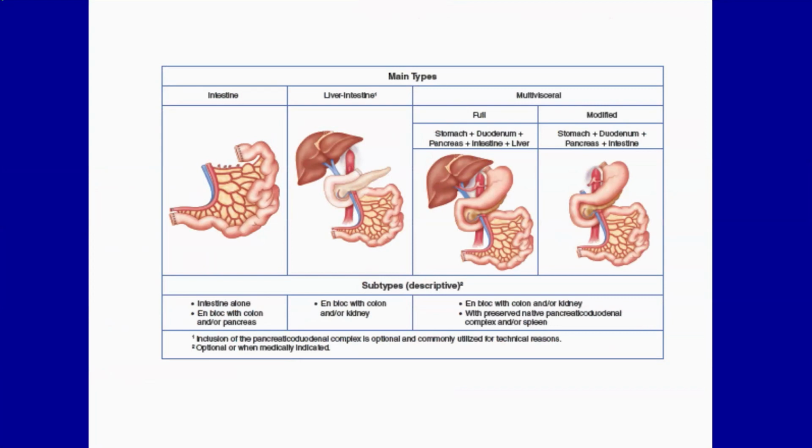There are four main types of small bowel transplant: intestine alone, intestine plus the liver if the patient has significant liver disease, or, because of anatomic and vascular considerations, either a full multivisceral or a modified multivisceral, which have been used with success.